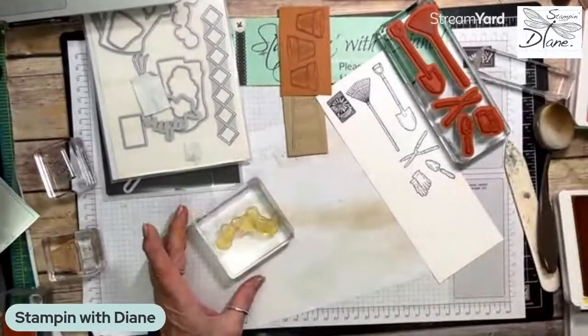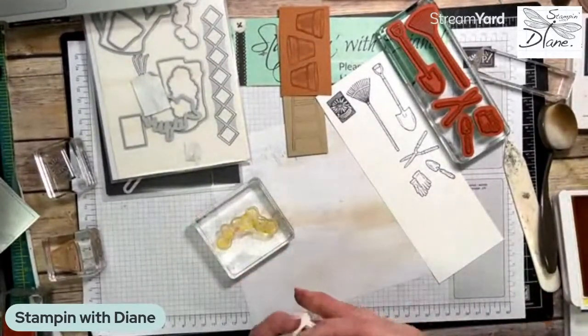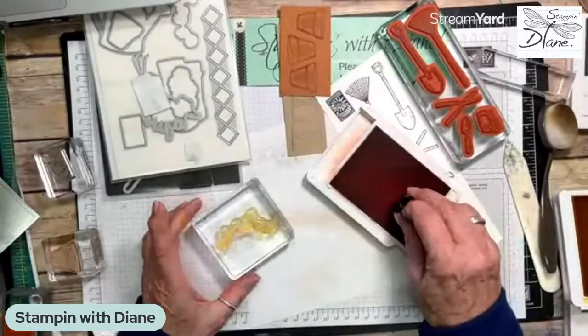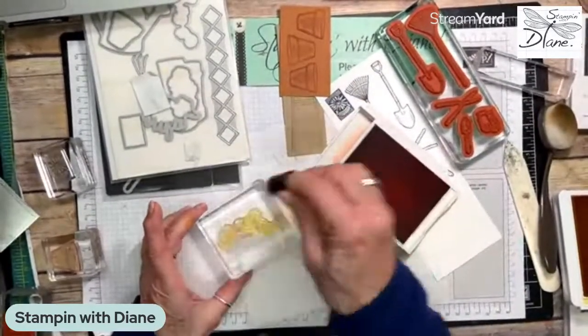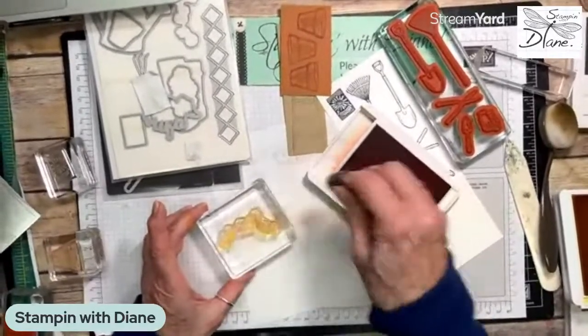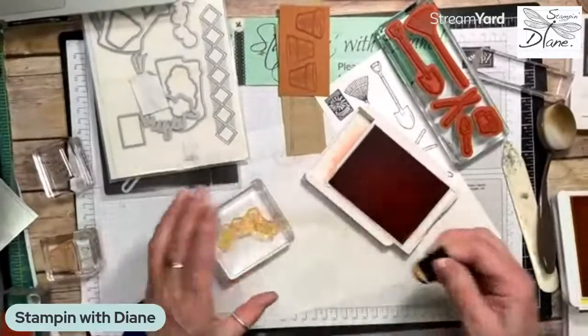And I'm going to just use some Calypso Coral. And I'm coming in with a sponge dauber. And I'm just going to kind of ink up, because you know how tulips are kind of, they're not all really one color.